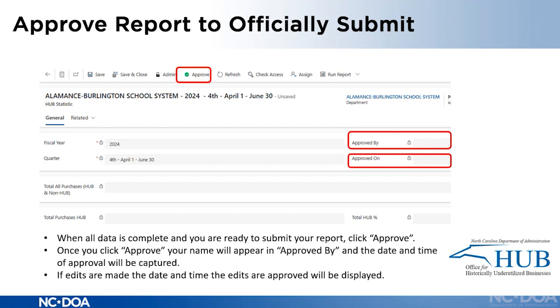If there's a second person in your organization, and that person's on vacation but there's a change that has to be made, they have to go in and change it. Their name will show up as approved by, and the date they approve it will show up here. There is an audit trail so that we can go back and see who submitted the first report and who submitted the next report, if we need to. That has come in handy a couple of times this past year, so it's something we can access if we need to.